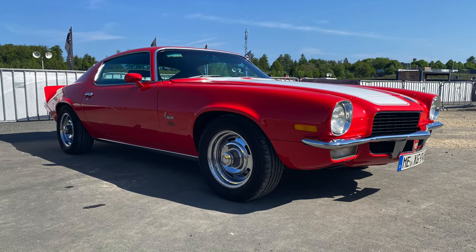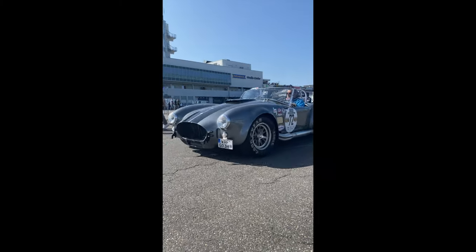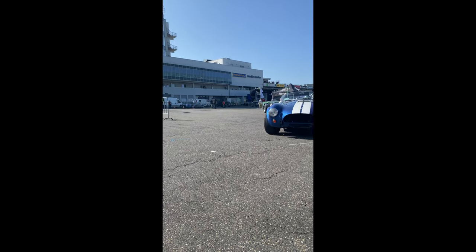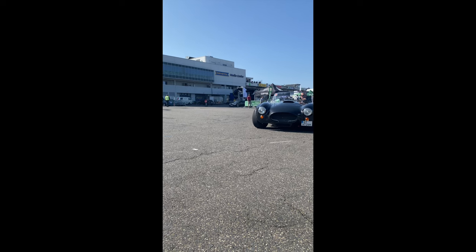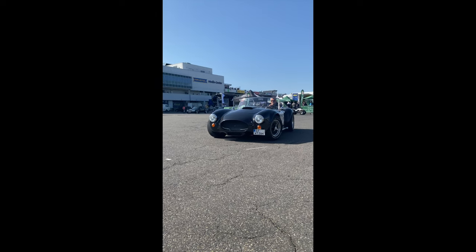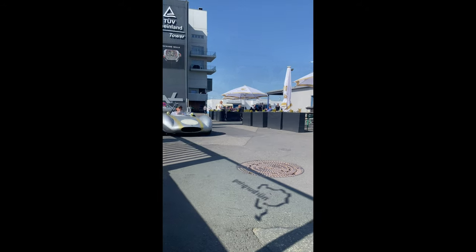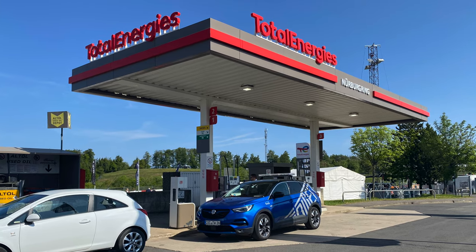Here and there you will find American cars, a beautiful example of a 71 Camaro, of course, several Cobras and ATVs all over the place. A gas station inside the track.